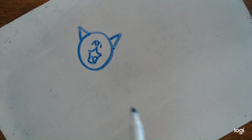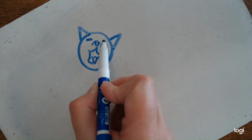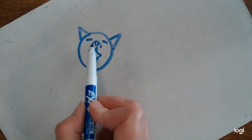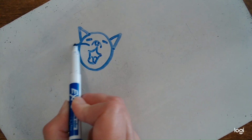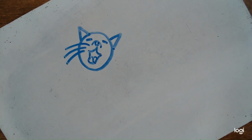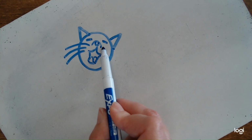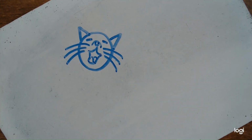All right, we need to have his eyes. He's kind of sleepy, so let's do some slits for his eyes. A line and his little eye, because his eyes are closed. Should we add in our whiskers? So remember, this is our nose, so we're going to come to the side of the nose, and we're going to do one, two, three. And we're going to do the same thing on the other side. So from the nose, we're going to come over here, and we're going to do one, two, three. Right. It's okay if they're lopsided or a little bit off.